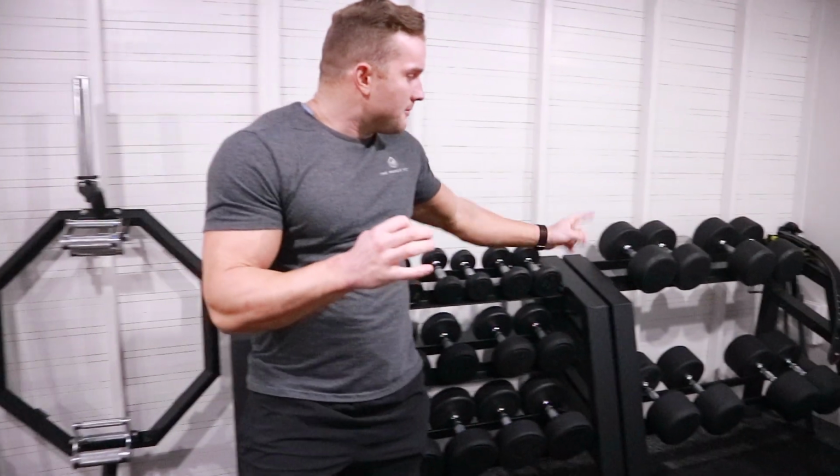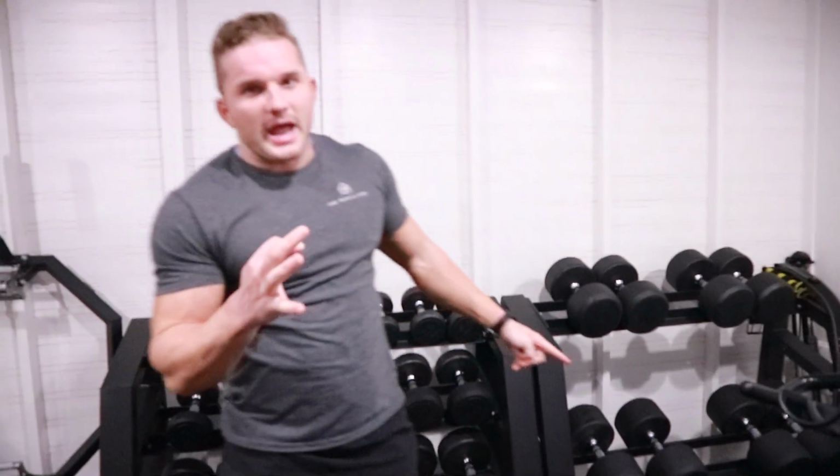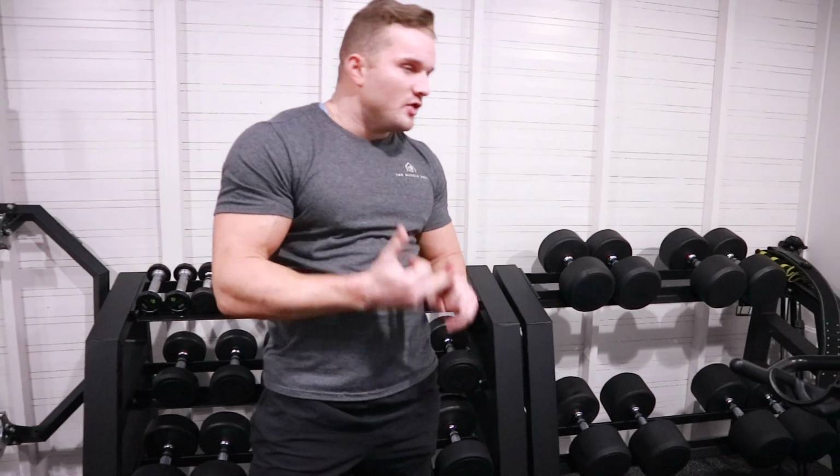I'm also looking at getting some more dumbbells, because at the moment I've got the dumbbells that go to 50 kilos, which is okay. But I literally repped them out for 15 reps on chest press yesterday. Not bragging, but you know, kind of a big deal. So I want to get some 55s, 60s, and some 65 kilo dumbbells. So I'm going to be ordering those as well.